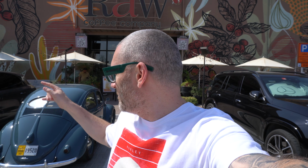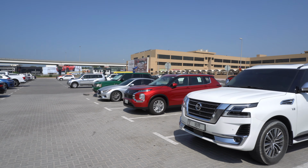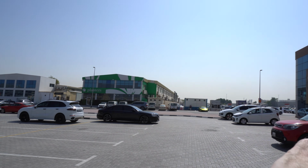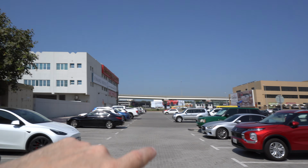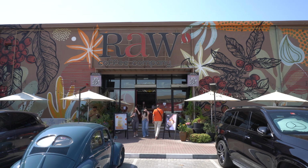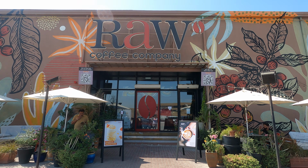So here we go, we're at Raw Coffee Company. We're here for, I think we're going to grab breakfast here as well. We're in the split screen Beetle. This is one of the first places that Dubai Drives did one of their big shows. As you can see, massive car park area, so great for weekends and great for events. Here we go, here it is. And here we are in the split screen Beetle.